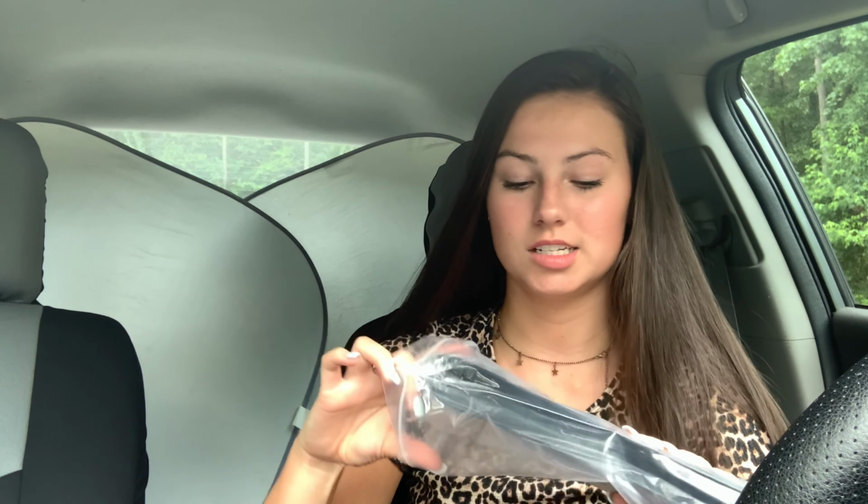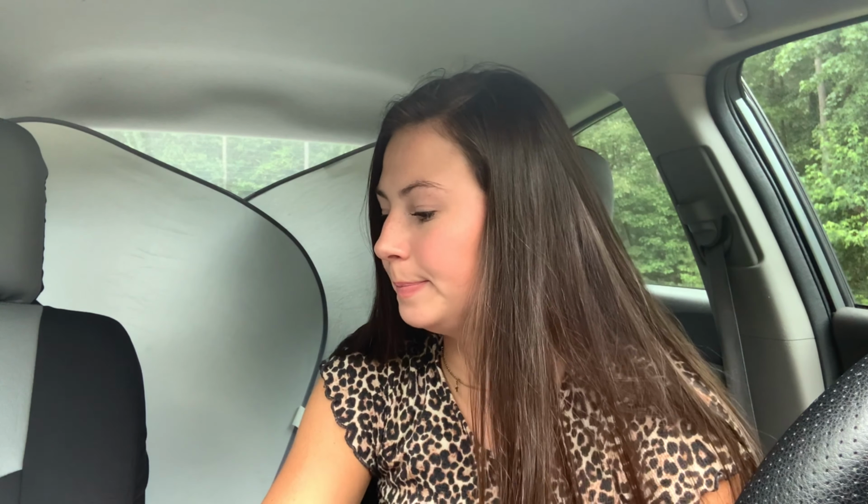Okay. Next, I bought these, how do I describe this? So it goes in between your seat and the center console, and it can hold like your phone, your wallet, keys, whatever. But it also catches anything that goes in between that space so that it doesn't fall. Okay, I also got a bunch of hair ties to put on my little gear shift thing that everyone puts on. Really cute, you know.